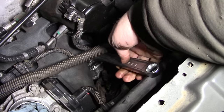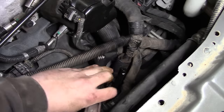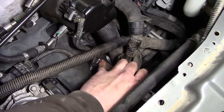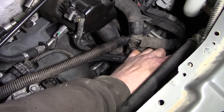Well, if any of you out there watching this video are aspiring automotive design engineers, here's a little tip for you. If you need to have a special service tool to remove an oil filter, you're doing something wrong. Very, very wrong. Are you listening to me, Ford?